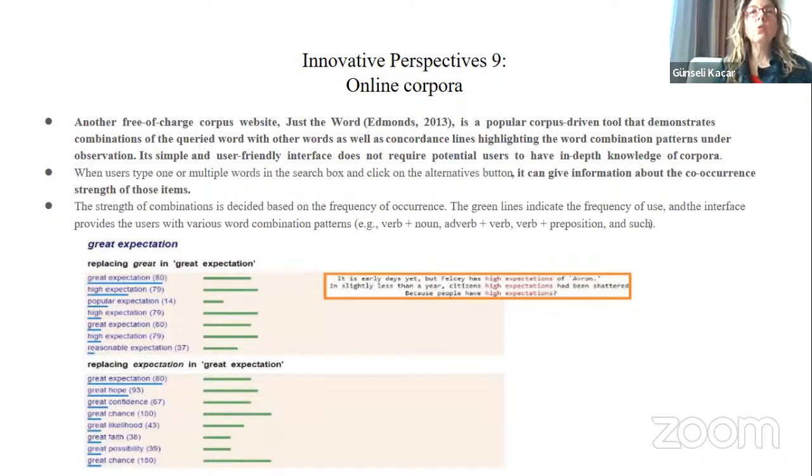And another free of charge corpus website, Just the Word, is a popular corpus-driven tool that demonstrates combinations of the queried word with other words as well as concordance lines, highlighting the word combination patterns under observation. It has a simple and user-friendly interface, and doesn't require potential users to have in-depth knowledge of corpora. When users type one or multiple words in the search box and click on the alternatives button, it can give information about the co-occurrence strength of these items. The strength of combinations is decided based on the frequency of occurrence. You can see a screenshot of the corpus website here.